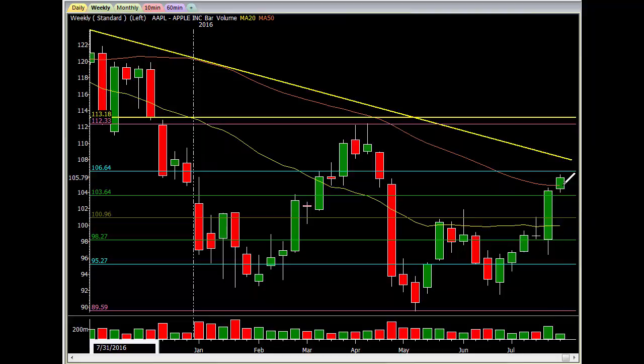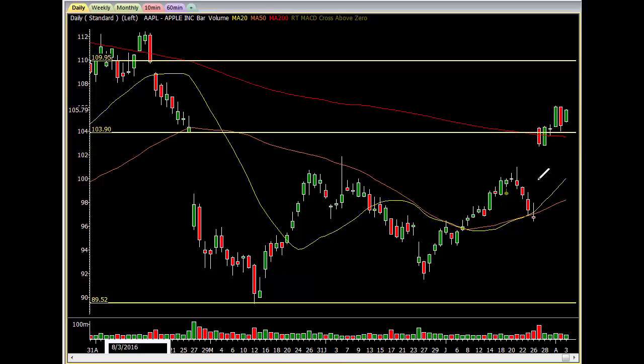So you better get a little more volume on this. But again, this is the weekly, so we'll see where we close, and I still want to see confirmation if it closes above this 50 here. That's the weekly chart. The daily, we got above the 200 MA.